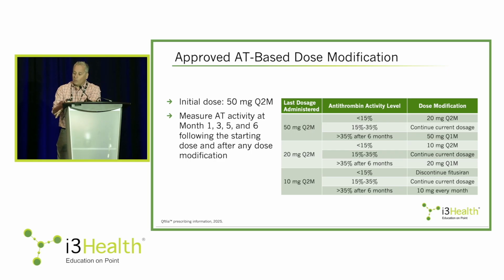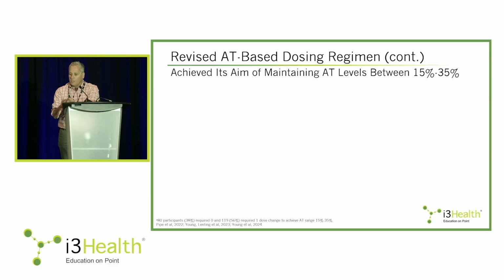If you're now on the lower dose, there are some dose adjustments. And you can see here, that's where the 10 milligram dose comes in. Because if at 20 milligrams every 2 months, your antithrombin level is still below 15%, you go to 10 milligrams every 2 months. There's a very nice dosing tool on the Fitusiran website that walks you through that. It's very easy to use. And we use that in our team as we're starting patients on this drug to make those dose adjustments as needed. So then the question is, okay, did this new dosing regimen actually work?